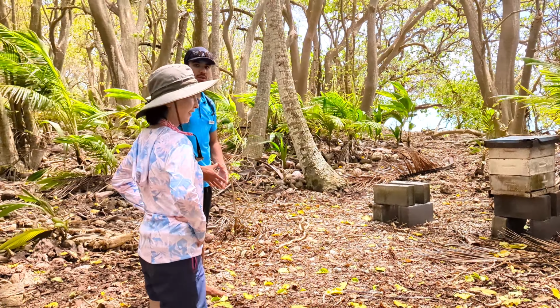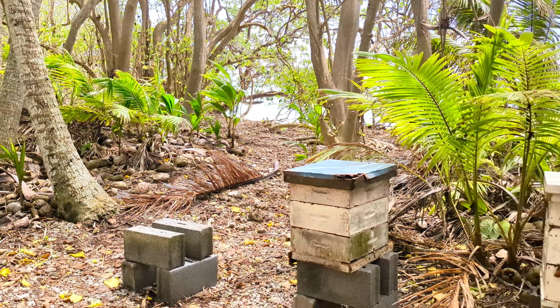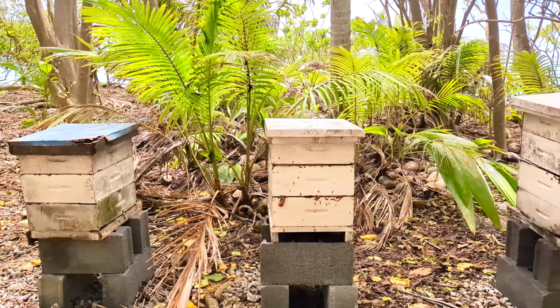So imagine that. 20 kilos of honey. Wow. If you make the calculation, 20 per 70, 1,400. So 1 ton 400 kilos of honey. So it's a lot. But the beehives are only harvested every 3 months. It's not like every month that they harvest. I see. Cool.